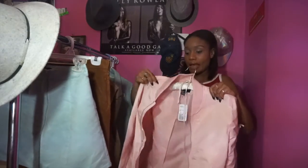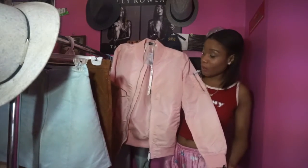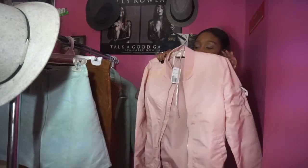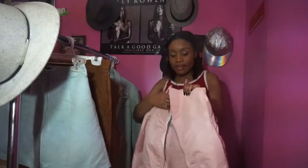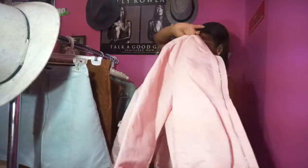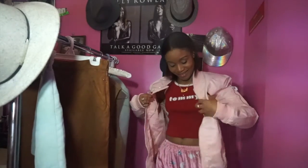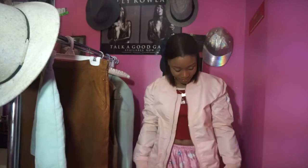So this pink bomber is life. It is in the men's section, as I mentioned in my haul video. I think it's still on the website. I love the zipper on the side. I love the material. Oh my god, I love that it fits me, not too big but not too small. It's like the perfect size. I freaking love this one. I think I'm just gonna wear it for the rest of the video because I just love this one. I can't wait to wear it. Stay tuned. And again, the color is definitely very spring.